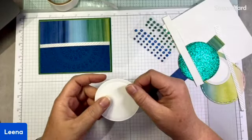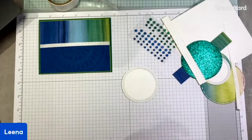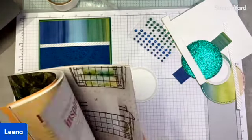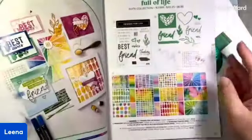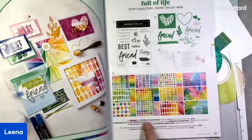Okay, Becky, it is not an online exclusive. The Full of Life Designer Series paper, I can show you the suite. I will be featuring the suite probably sooner than I had intended, because once I started playing with it, I really, really love it. So let me find that suite for you. It's this suite here. It's on page 43 of the catalog. This is the paper that I'm using.